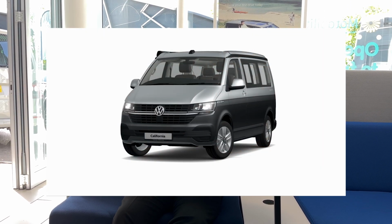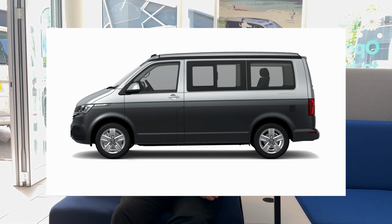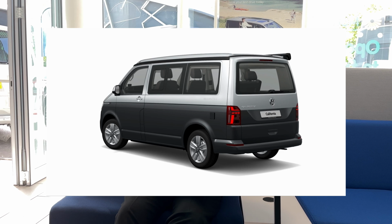But what we are seeing is some additional colours just on California, and these are on two-tone colours, which is really nice to see, and particularly these ones, because I personally think two of these are really nice colours. So they're introducing, just for California, 3 new two-tone paints. And those are all going to be based on silver, so the top half of the vehicle will all be silver, and then the bottom half is either an Indian grey, Fontana red, or the other option is the Starlight blue.